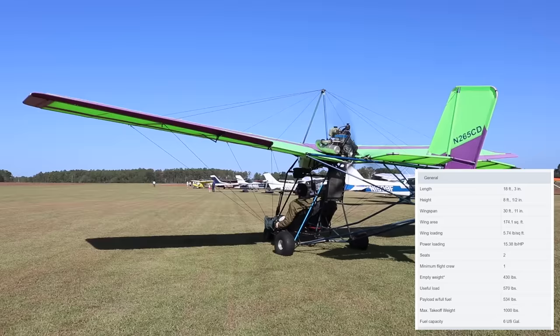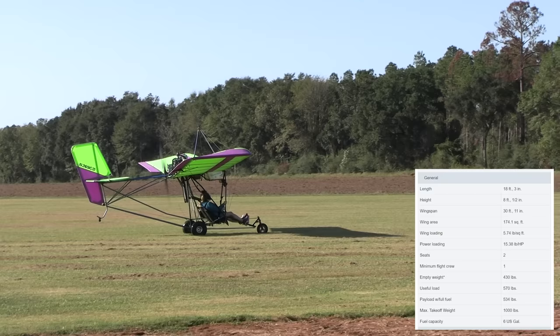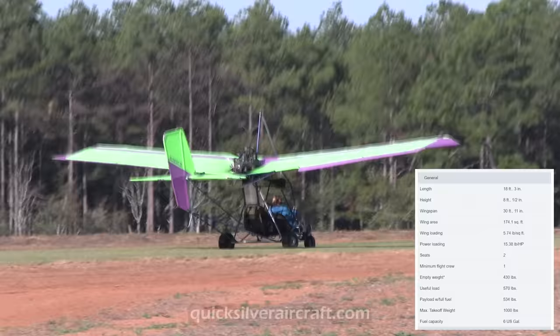Seats 2, a minimum flight crew of 1, well I guess they don't want this thing flying itself. The empty weight comes in at 430 pounds. Useful load is a whopping 570 pounds, which is quite amazing for this size aircraft. Payload with fuel, 534 pounds. Max takeoff weight is right at 1,000 pounds with a fuel capacity of 6 US gallons.